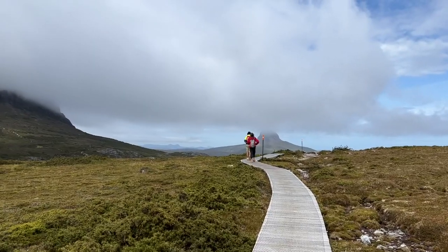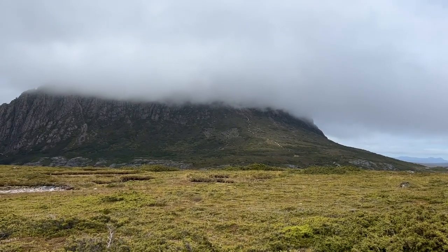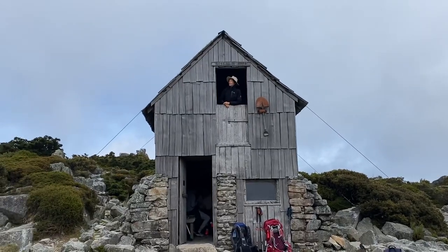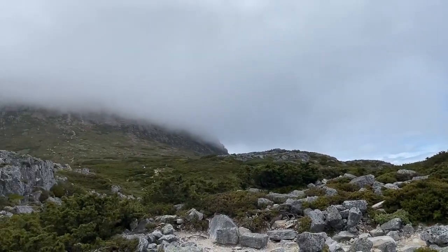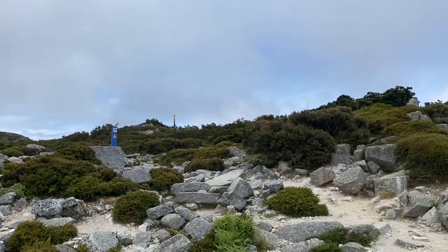A vast majority of this section of Overland Track is boardwalk or otherwise well-maintained rock trail. Kitchen Hut, built as an emergency storm shelter hut, is a beautiful stop-off and great spot to relax before branching off the Overland Track to tackle the summit.